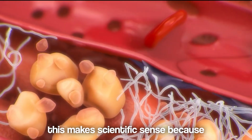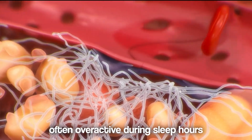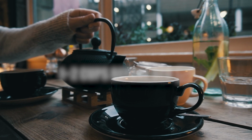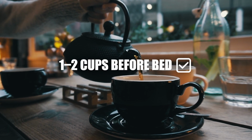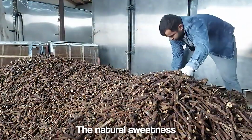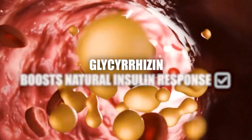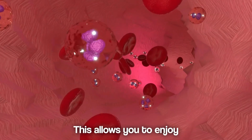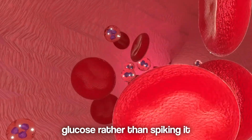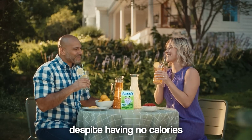This makes scientific sense because licorice helps regulate the liver's glucose production process, often overactive during sleep hours. The effects are dose-dependent. 1 to 2 cups before bed provides the optimal balance for blood sugar regulation without side effects. The natural sweetness in licorice comes from glycyrrhizin, the very compound that improves insulin function. This allows you to enjoy its sweet taste while actively regulating glucose rather than spiking it, unlike artificial sweeteners that can raise blood sugar despite having no calories.